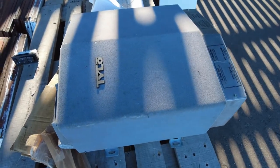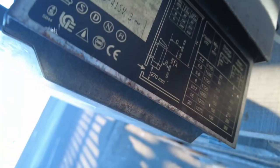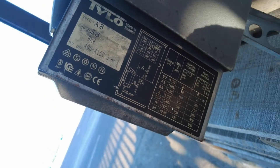Look what... There's a goddamn sauna heater. Let's see how powerful this is. Does it say? Oh, here we go. 8 kilowatts. Yeah, that's completely gonna kill the power, so no.